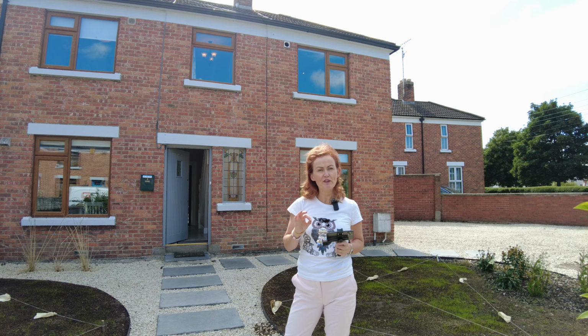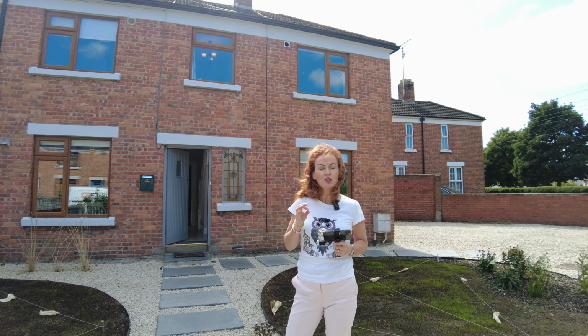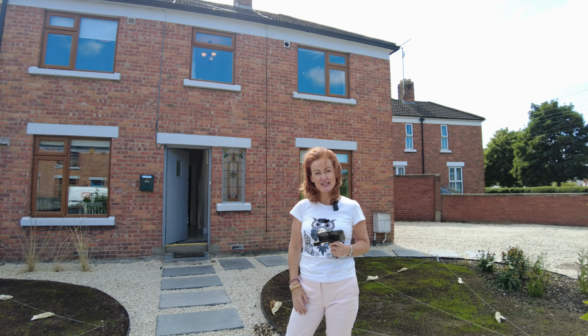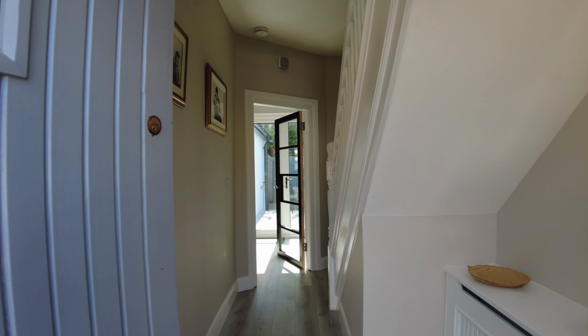It's around about 115, 120 square meters, good BER, fantastic condition and style throughout. Let's take a look inside. So let's go ahead and take a look inside.